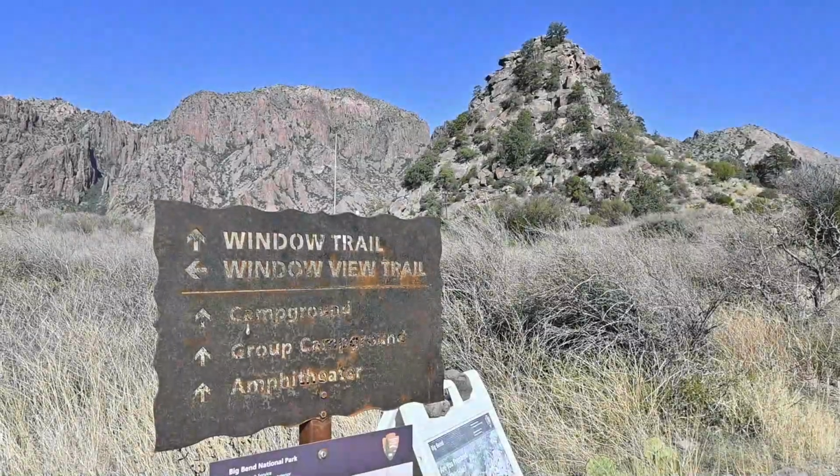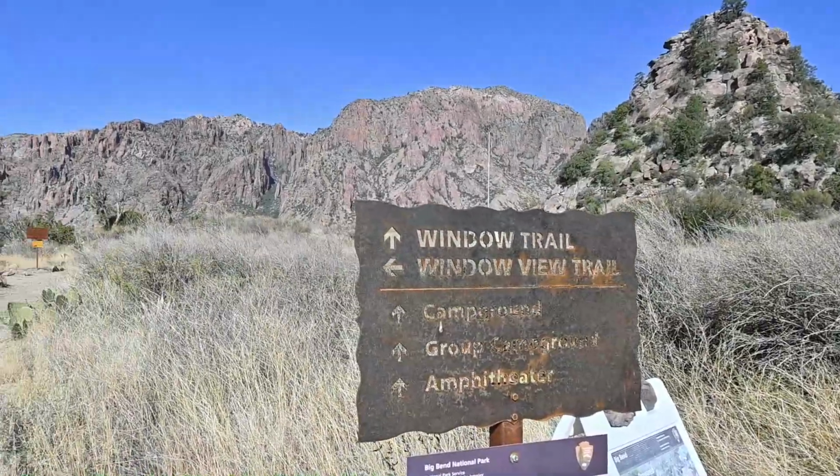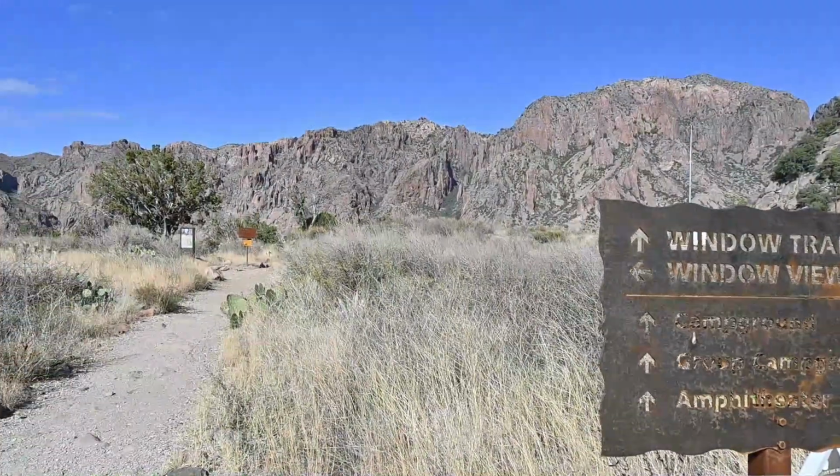Once we made it back to the trailhead, we decided to make our way toward the Chisos Basin area of the park to tackle the Window Trail. We are on our way to the Window Trail right now, and I have to say the Chisos Basin area is by far the prettiest area we have been in so far at Big Bend. It is the most vegetative. It has so much greenery, and the rock formations around it are absolutely gorgeous.